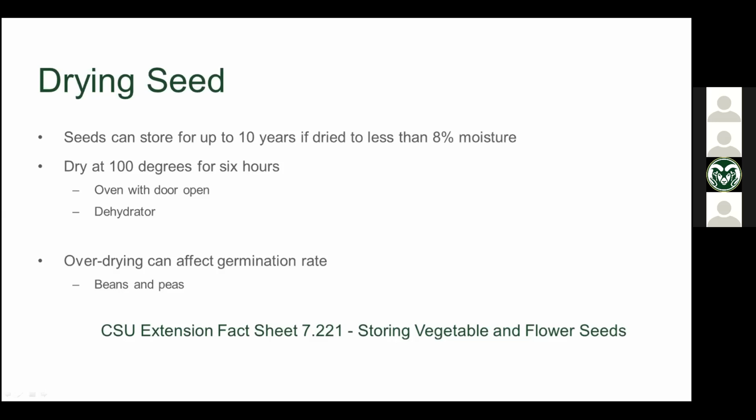Something to remember is that over drying can affect the germination rate, and you can have an effect on the moisture in your seed in two stages. Right here, when you're drying that seed before you're going to store it, is really what you want to focus on. But the relative humidity where you store the seed will have a push and pull effect. This fact sheet, storing vegetable and flower seeds, has a specific list of the needs and shelf lives of specific seeds. That will be sent out to you with resources and a link to the presentation.